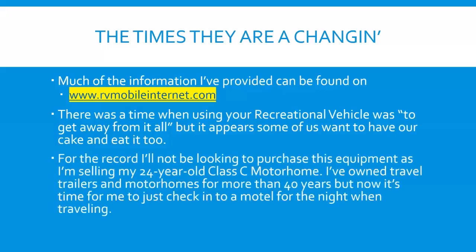For the record, I'll not be looking to purchase this equipment as I'm selling my 24-year-old Class C motorhome. I've owned travel trailers and motorhomes for more than 40 years, but now it's time for me to just check into a motel for the night when traveling.